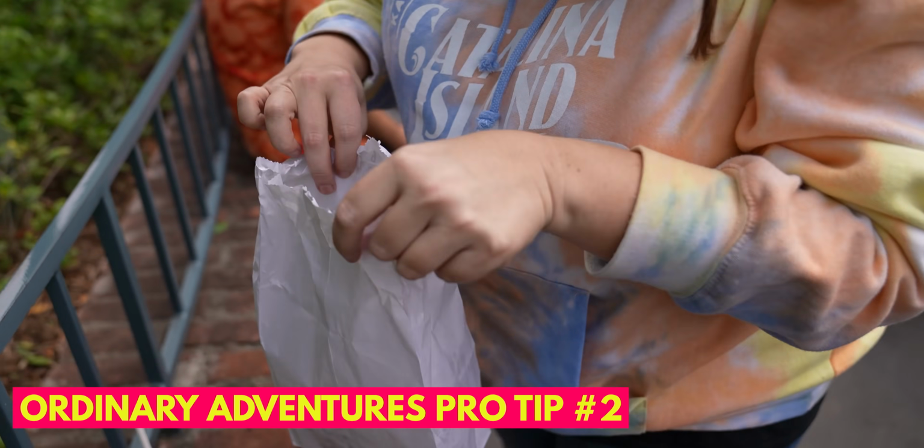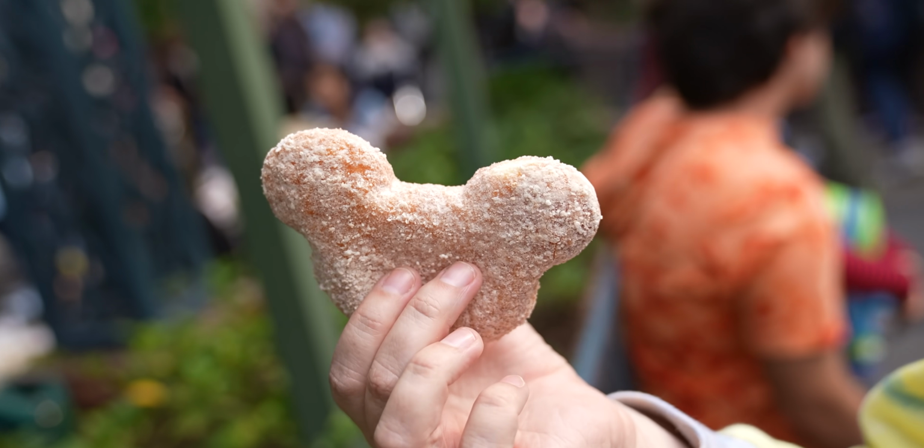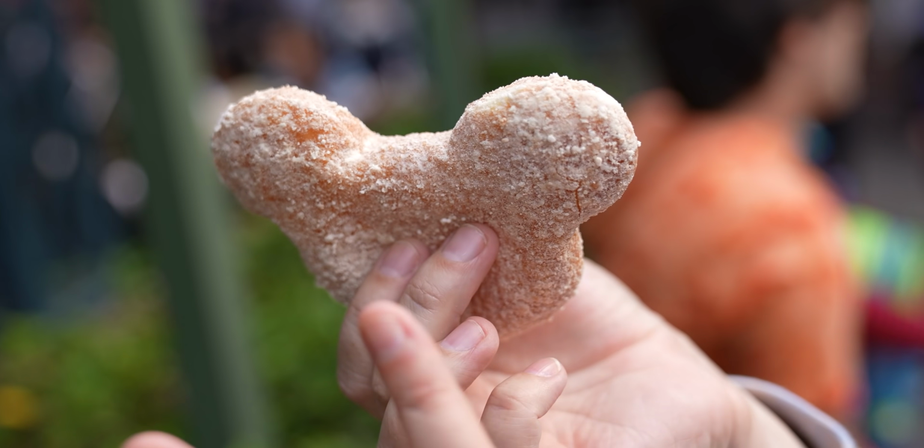Tip number two is close the bag so that the powdered sugar doesn't go everywhere. But see, look at it. Now it's completely covered. Before, it's just on one side.